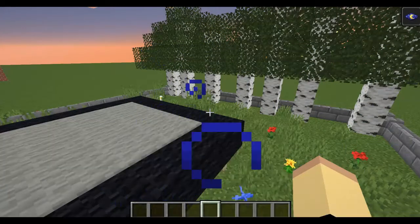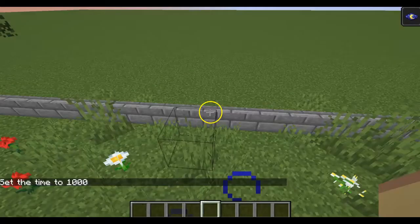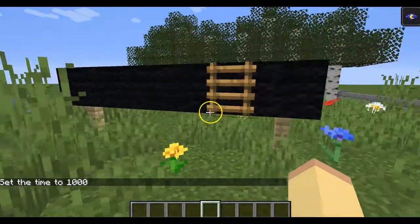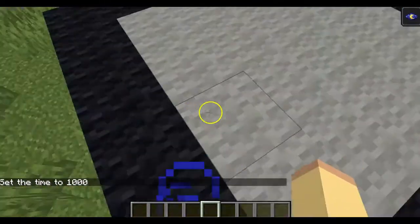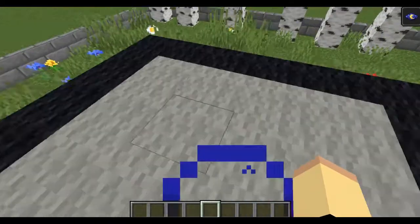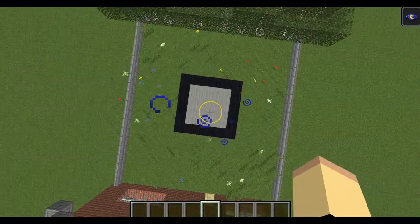Aww. This is the best thing. Why is it lagging out? Oh, so this is the best thing. Got it from Dang That's a Long Name's video about ideas for your plot. It's a trampoline and it actually bounces. Let me go up really high.